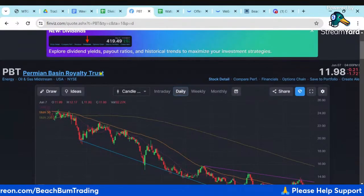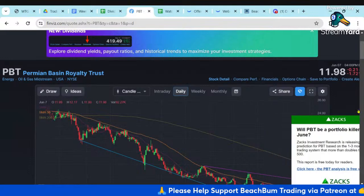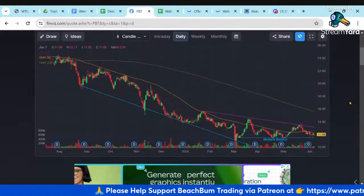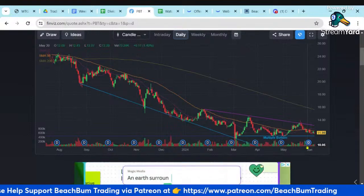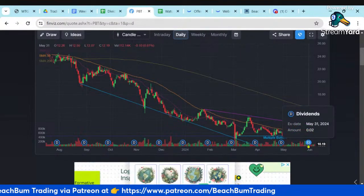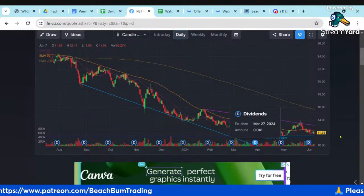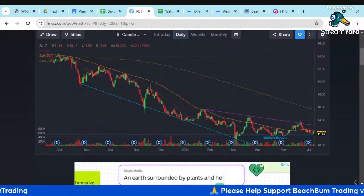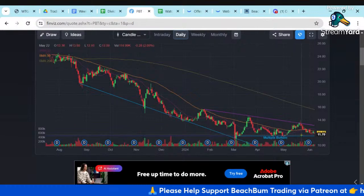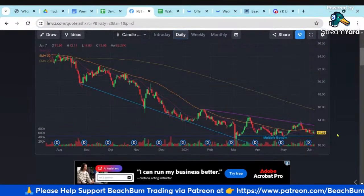So Permian Basin Royalty Trust, oil and gas midstream, so a little different from some of the other ones we've looked at, like CRT. You can see it only pays a very small dividend monthly, 8 cents, 2 cents, 4 cents, etc. This one probably popped up as I was looking at the multiple bottoms on the main page of FinViz, so I popped this one up.